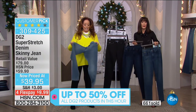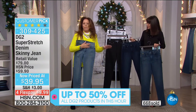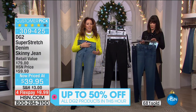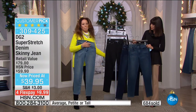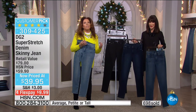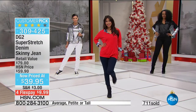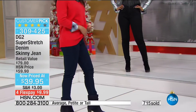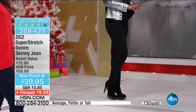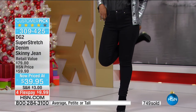So the question should be how many pairs should you get? I think what you have to decide here, especially at under $40, is, of course you want the black. Who doesn't need a perfect black pant in their wardrobe in the ideal silhouette, which is a lean jean that isn't going to stick and cling to your body, but rather works with you to make you look slimmer and taller.